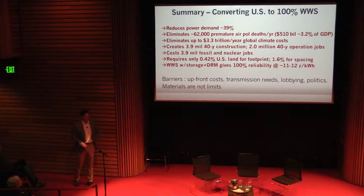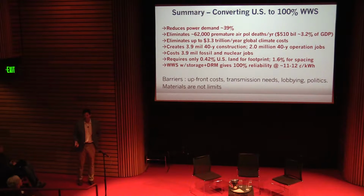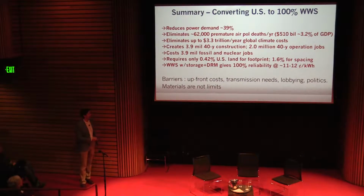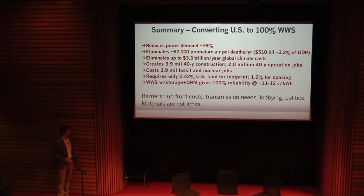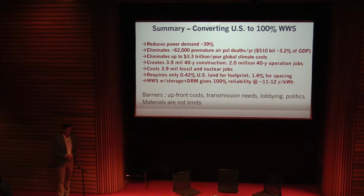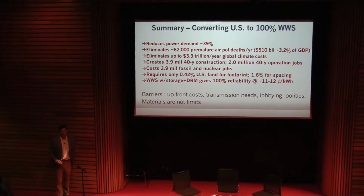And the cost of an integrated storage plus wind, water, solar system plus demand response is on the order of 11 to 12 cents per kilowatt hour, the levelized cost of energy, which is similar to the current cost of energy from fossil fuels. But we would save about 17 cents a kilowatt hour in health and climate costs by 2050. But there are barriers, including upfront costs, transmission needs, and there's a lot of lobbying and politics. Materials are not limits. So we do think that this is technically and economically feasible to do such a transformation. The main barriers are social and political.